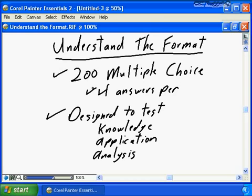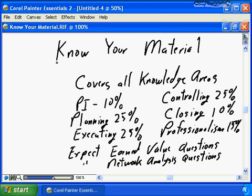And remember, you need to get 135 right of the 200 questions. You need to get approximately 70% passing grade, 68.5 if you want to be precise, questions right. You need to be prepared, you need to understand the format, and you need to go in with the right mindset to ensure that you're going to pass this exam. The key to passing the exam, of course, is to know your material.